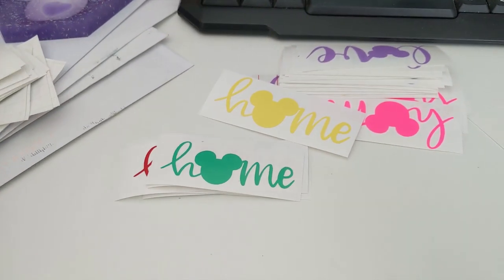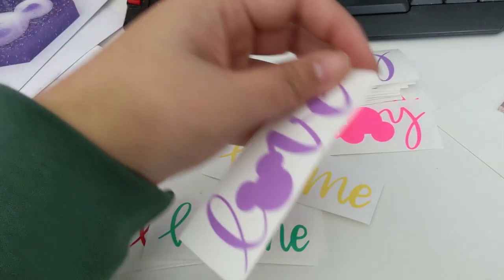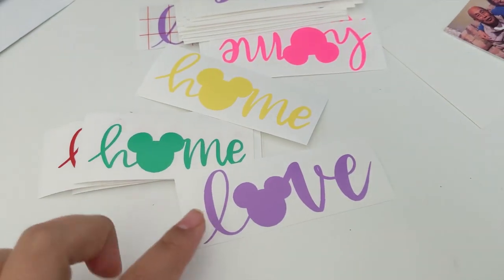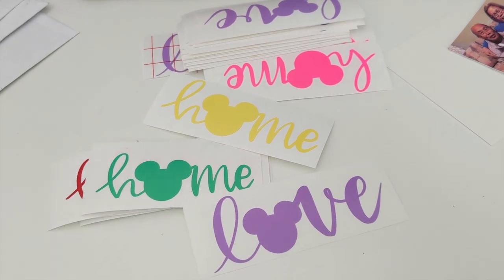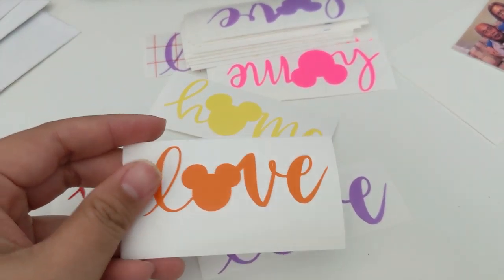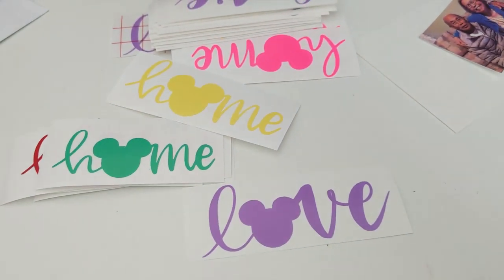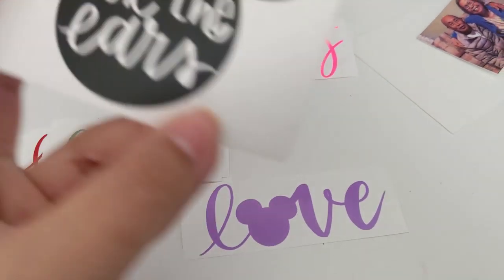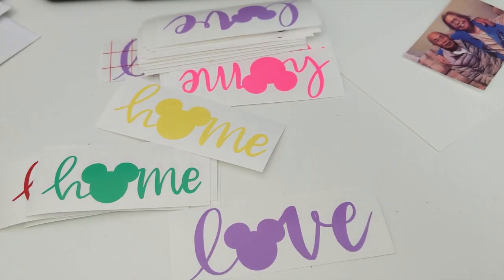Alrighty, so these are just some of the vinyls that I made. These are the larger versions of the Home in Love. So these in the width is about 3.5 inches. And then I have smaller versions here, which are about 3 inches. So you can see the size difference there. And then I created these vinyls here for the ears. So this is the mini one.